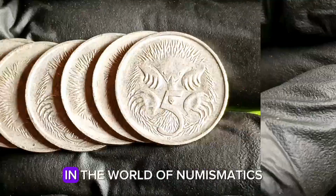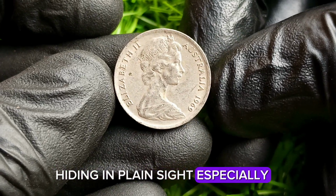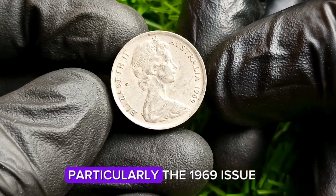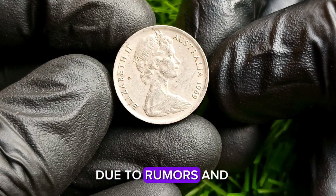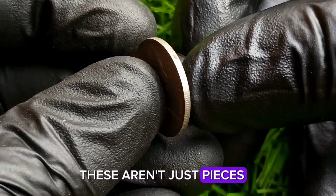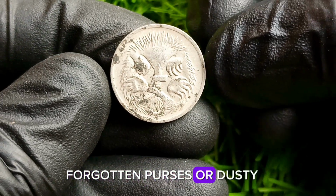Now, let's get started in the world of numismatics. Few discoveries spark as much excitement and astonishment as finding a rare coin hiding in plain sight, especially when it's something as seemingly ordinary as a 5-cent coin. Australia's 5-cent coin from the late 1960s, particularly the 1969 issue, has emerged as a hot topic among collectors due to rumors and real evidence of minting anomalies and limited releases that could skyrocket their value into the thousands or even millions. These aren't just pieces of pocket change, they are potential gold mines disguised as humble silver-colored coins sitting in old drawers, forgotten purses, or dusty coin jars.